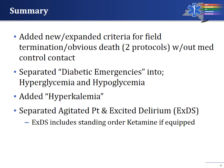We also separated the agitated patient from excited delirium, because excited delirium needs additional standing orders to make sure that providers can take care of themselves and their other brothers and sisters in public safety should that presentation occur. And we wanted to make sure people were thinking differently about the agitated patient in a nursing home, or the true excited delirium patient who's fighting with law enforcement in the street.